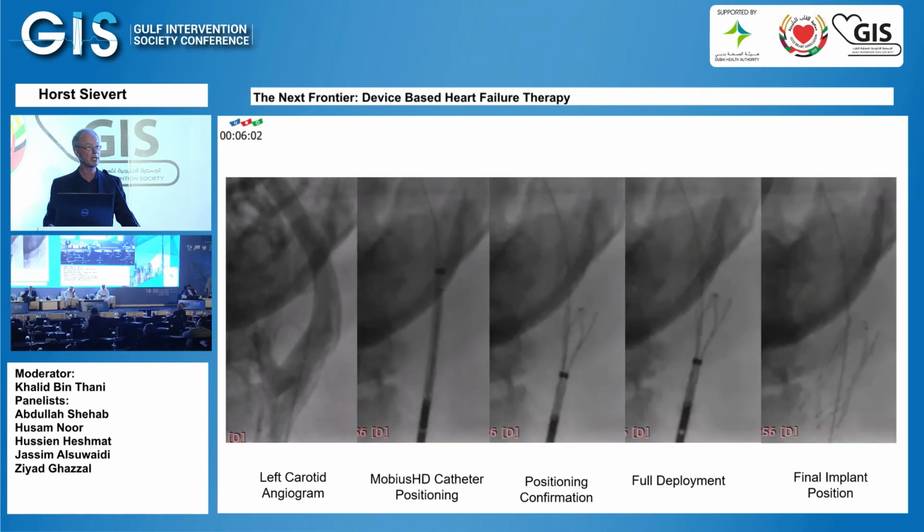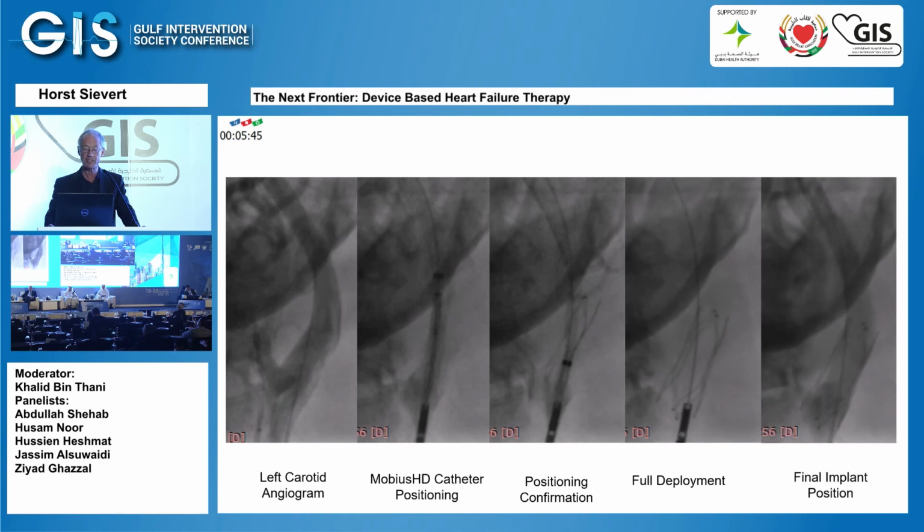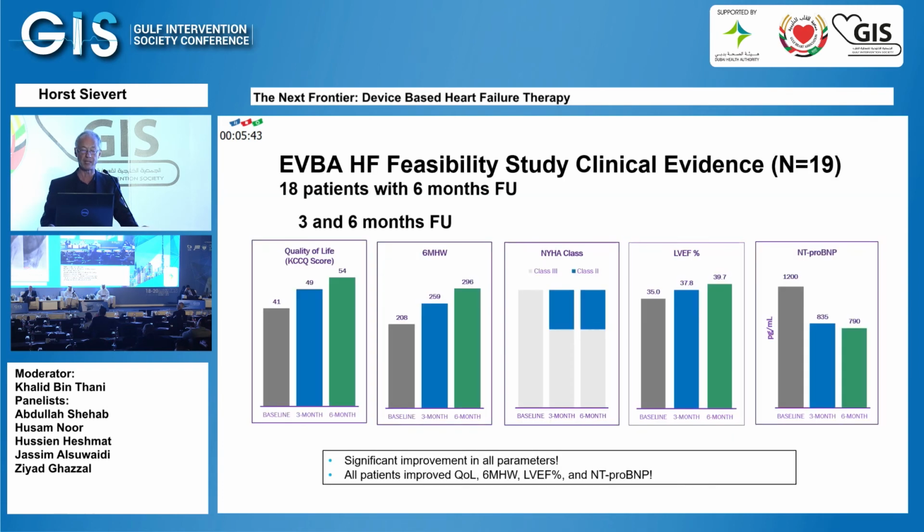This shows you the implantation. It's very much straightforward, like carotid stenting, but much, much easier because there's no plaque, no stenosis. Those patients would have been excluded. So you can see the implant is implanted like a self-expanding stent, and then you see the final angiogram after implantation of this device, which is sitting at the carotid bulb.